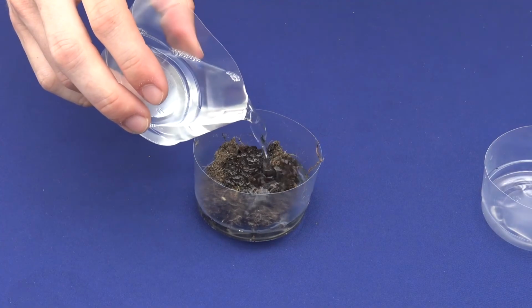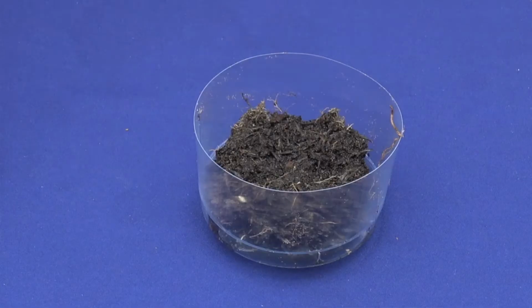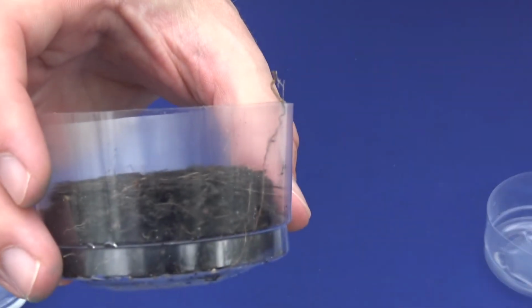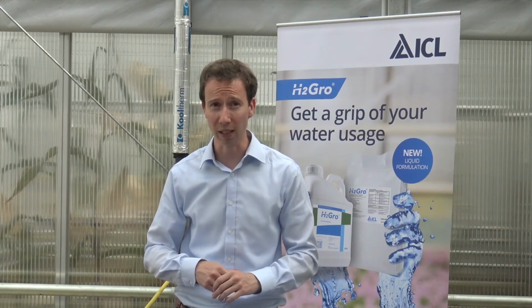You can see that as I apply it, almost immediately you start getting the water being uptaken at the surface of the media. And then you see this vast ingress of water. So you get an increase in water uptake rate, but you also get more thorough wetting of the media.